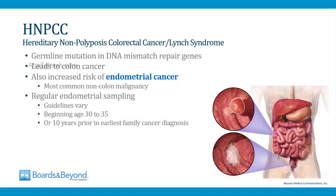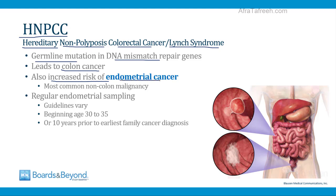And we'll finish this video with one slide on HNPCC, which is the hereditary non-polyposis colorectal cancer syndrome, also known as the Lynch syndrome. Patients with this condition have a germline mutation in DNA mismatch repair genes, and this leads to colon cancer. This is a colon cancer genetic syndrome, and I talk about it in detail in videos in the GI section. But I'm mentioning it here because women with HNPCC also have an increased risk of endometrial cancer. Endometrial carcinoma is the most common non-colon malignancy in women with HNPCC.